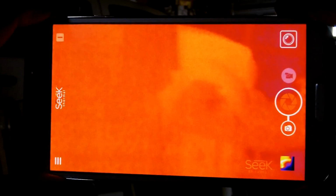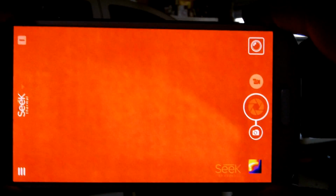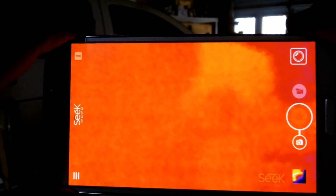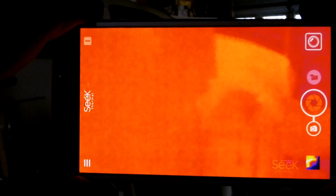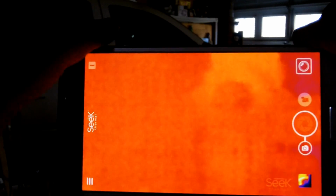You can see it's a little bit warmer where the sun's been coming in and warming up the hood. But I'm willing to bet it's going to look drastically different after a short drive. Let's take it down the road and then do a comparison.